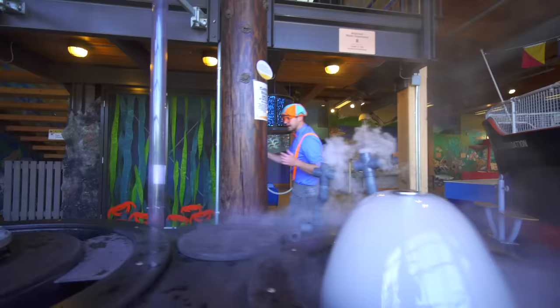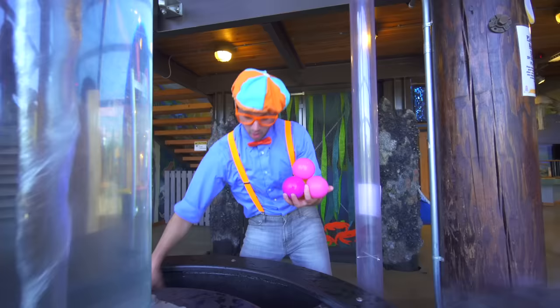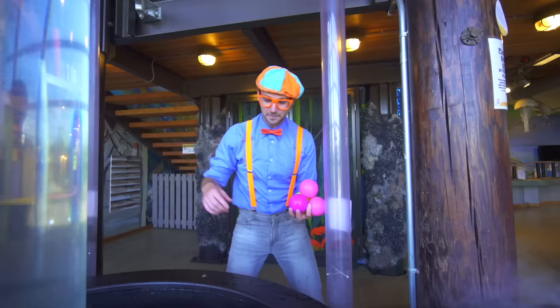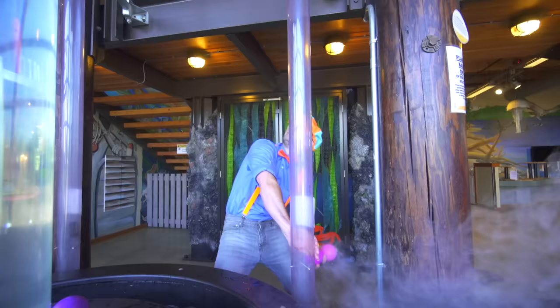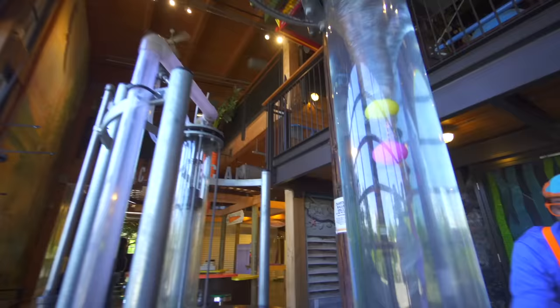Wow. Okay, I'm gonna grab some more of these colorful balls, like this pink one, this yellow one, this purple one, and there should be some more coming. Oh, another pink one. Oh, another purple one, a white one. Okay, get ready, because I'm gonna launch them up there. Here we go. Whoa, whoa. Look up there. Do you see him in the vortex now?